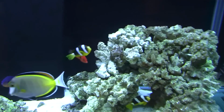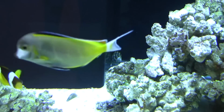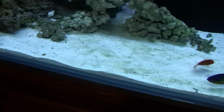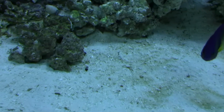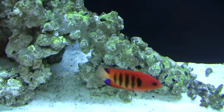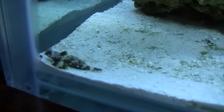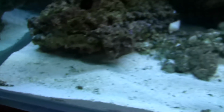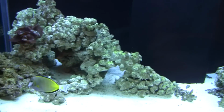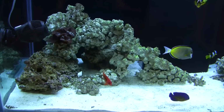Some other guys, I don't know if I got them from the last video, but I got some turbo snails. Even though I have like 30 of these Cerith snails, those little guys on the bottom, I guess they get in between the rocks and the crevices, but as for the glass and stuff, they don't really do too much. Oh, there he goes, popping his fin up. He put it down. So I got some of those turbo snails, and they've been doing work, boy. They are some serious workers. They clean like crazy.